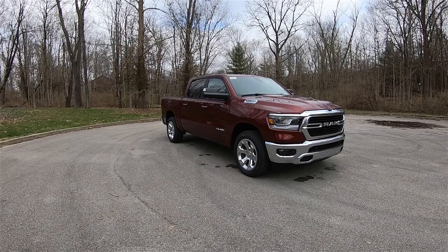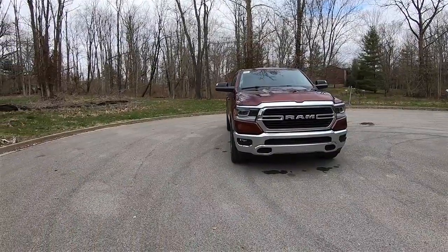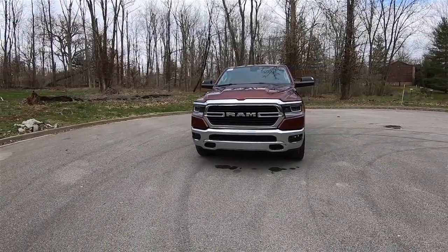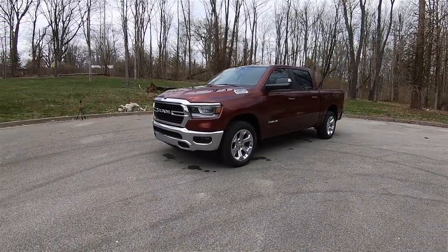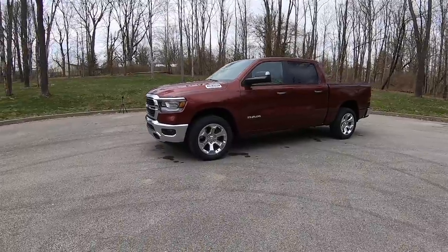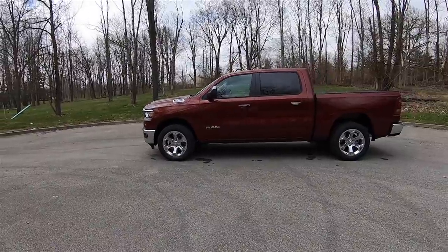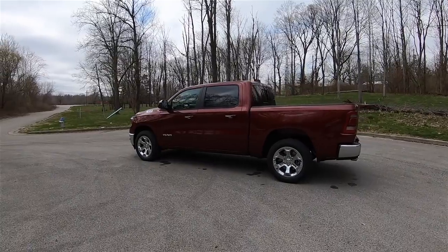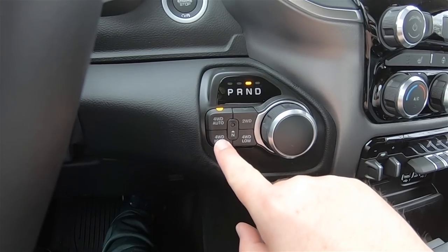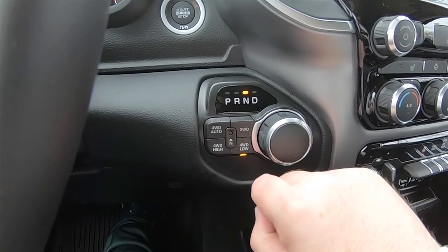Hello everyone. Today, let's take a detailed, in-depth walk-around look at this brand new, newly redesigned 2019 Ram 1500. And this is a Big Horn crew cab and is painted in Delmonico red pearl coat and features the black and diesel gray premium cloth interior. And this Ram is four-wheel drive. It does feature the push button shift on the fly four-wheel drive transfer case.